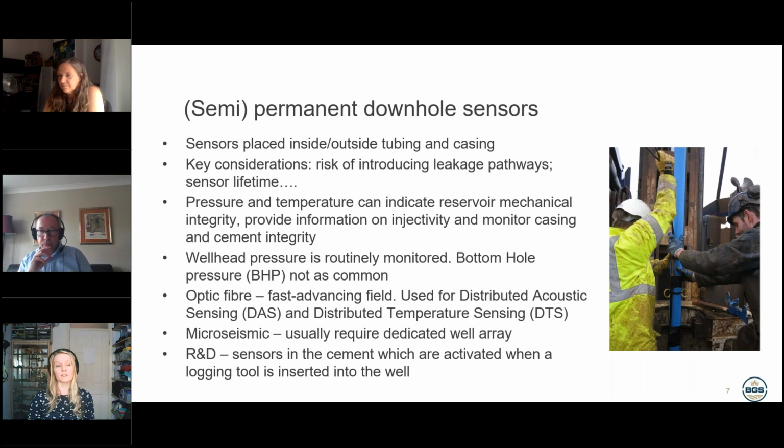We can also consider putting sensors on the inside or outside of the tubing or casing. One of the key considerations for this is, although it means that you can still use the tubing and you've got tools on the outside which are not interfering with your operations, there's a risk of all of these extra cables introducing leakage pathways. And we have to think about the sensor lifetime.